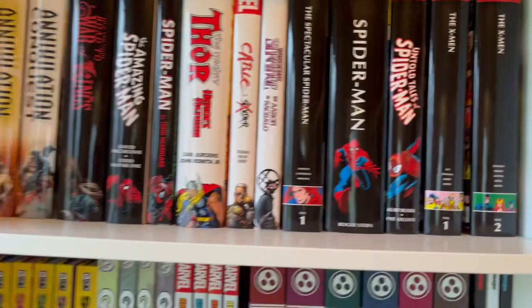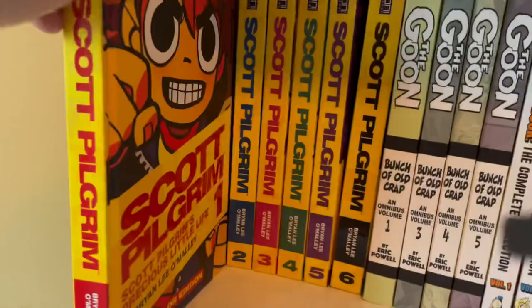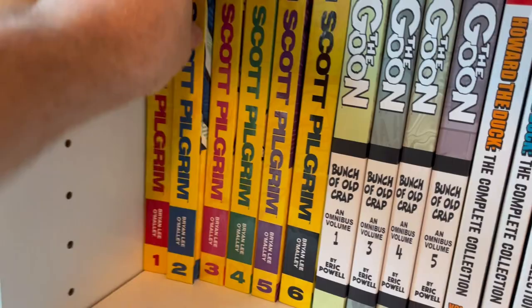The next shelf down here, I've got the Scott Pilgrim series, all six volumes in hardcover of the colored editions.